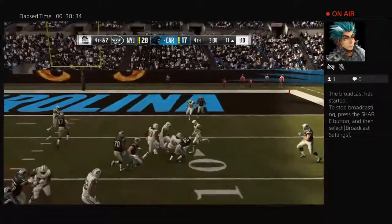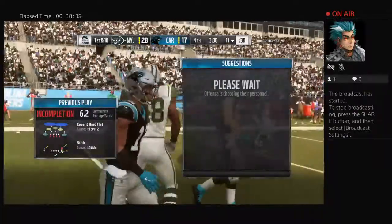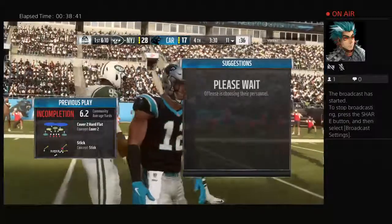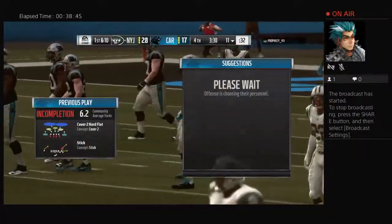Desperation time. Newton, 4th down. And it's incomplete. They cannot convert, and they turn it over. Boy, it looked like he had it and dropped it. And the Jets are going to get the football back.